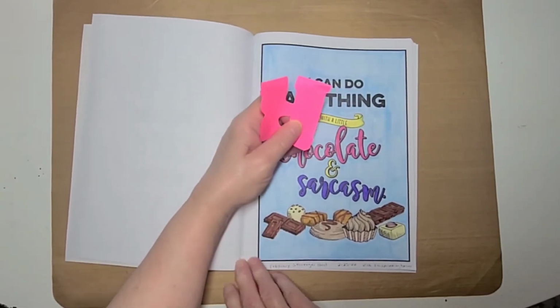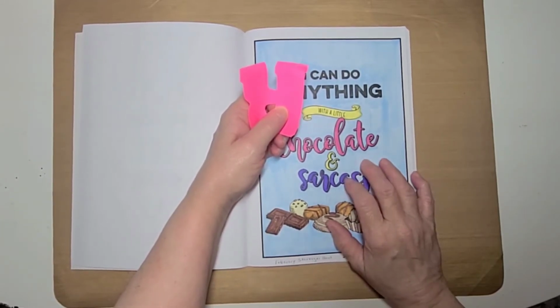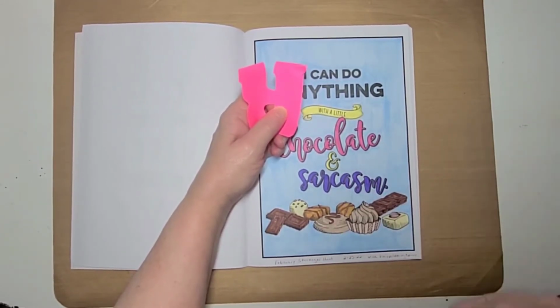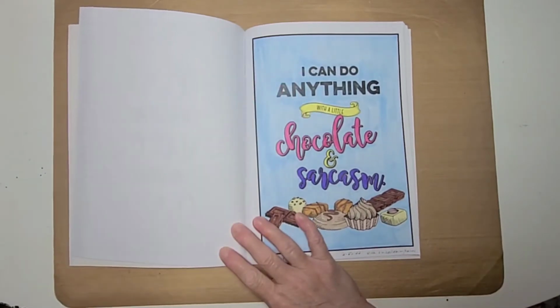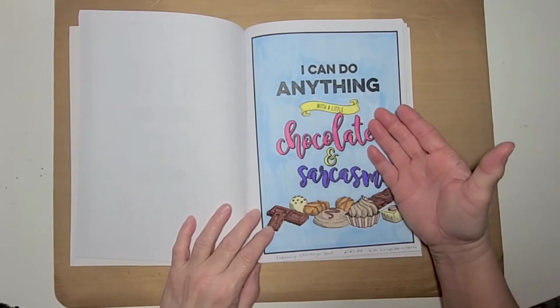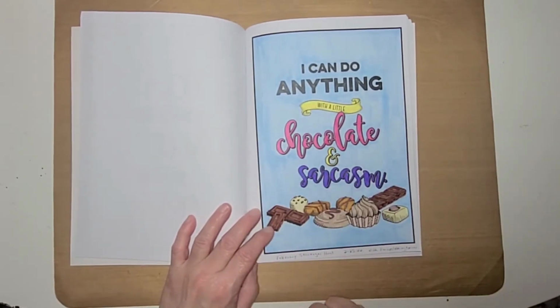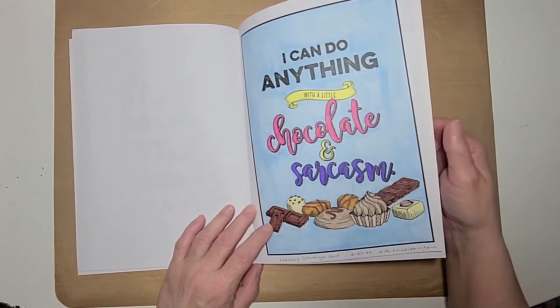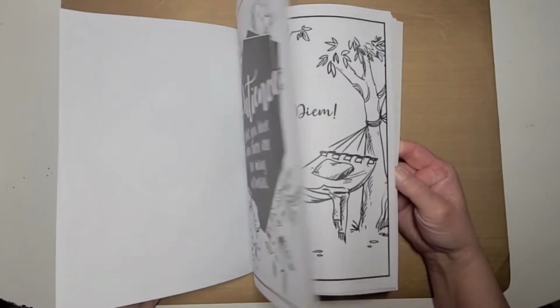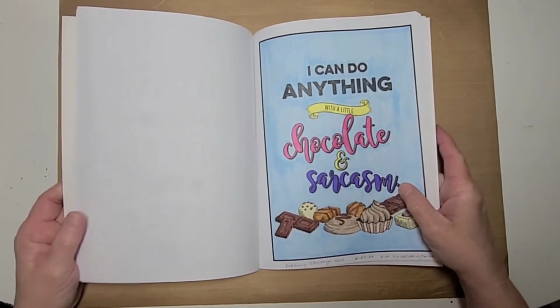You know what? This one may be the chocolate one. This one was the chocolate one. I got it mixed up, guys. I didn't write which one it was for. I don't remember what that other one was for. Anyway, this one was actually for the chocolate one because of the chocolate. But it says, I can do anything with a little chocolate and sarcasm. I love these little sayings in here. I think they're so cute. They're sarcastic, but they're cute.